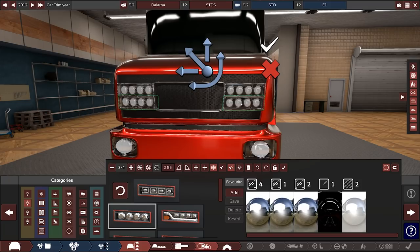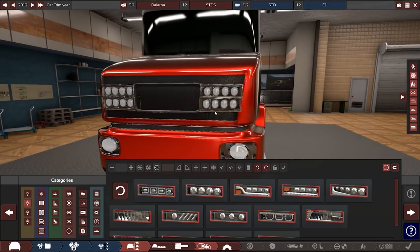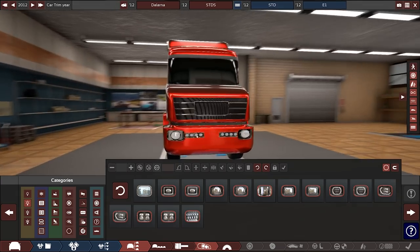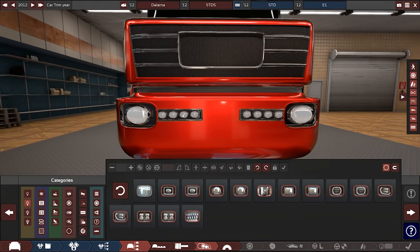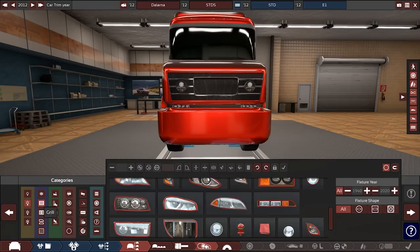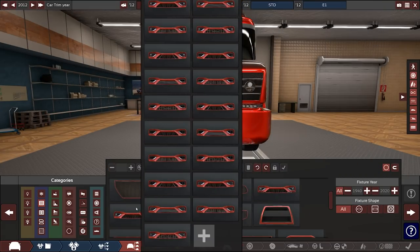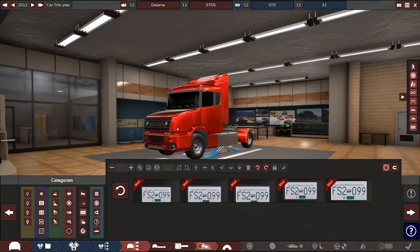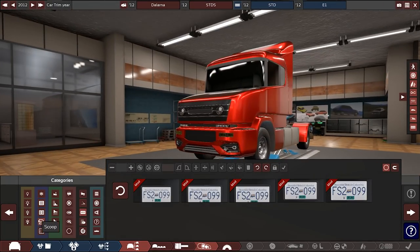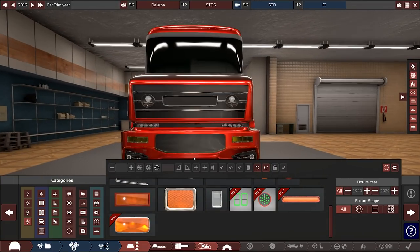I like to get to the point where I say it could be worse and then just work from there. That just looks weird, but I kinda like it, I guess. I don't know. What about this whole light grill unit, this thing? Okay, that kinda works. Okay, so what's next? Turn signals. It has no indicators in the front.